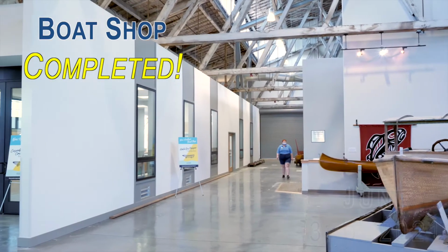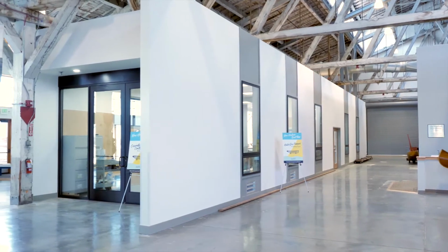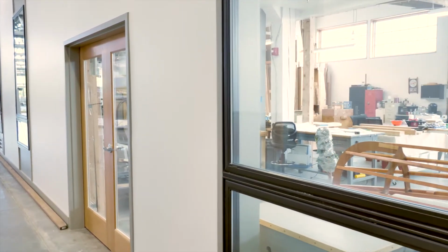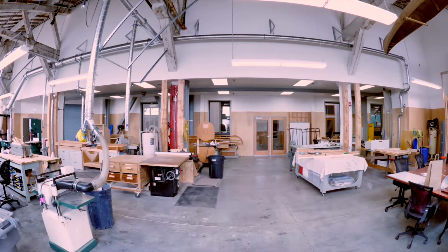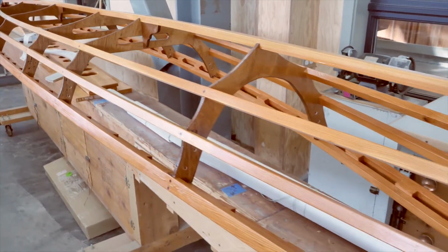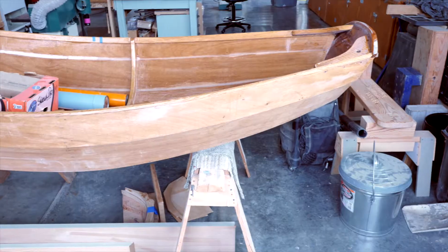Done, finished. Our new renovated boat shop is painted and complete. We are so looking forward to having visitors witness our craftspeople create boats and holding classes in this new space. We're going to be able to offer programs and plans for boat building. The world is really our oyster right now with the possibilities for what we can do with this space.